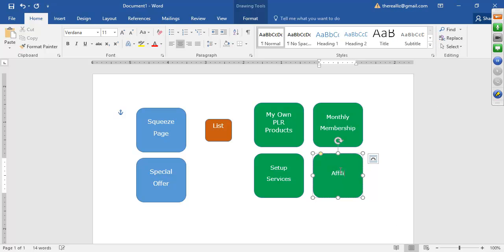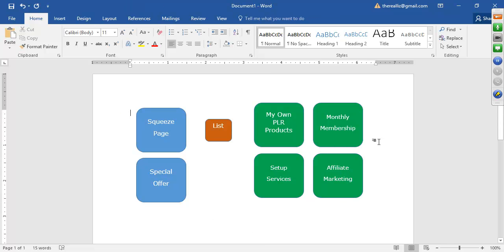So, affiliate marketing. But this is just PLR stuff, okay? So this is all the different ways that I monetize my PLR business. So squeeze page to special offer, get those people on my list, and I'm constantly, several times a week, hitting them with my own products, my monthly membership site, setup services, and then offers that I'm an affiliate for that are related to either other people selling their PLR or other people selling training and coaching that's related to PLR.